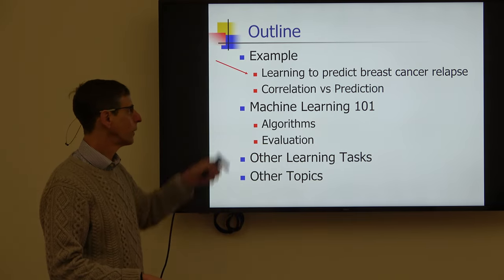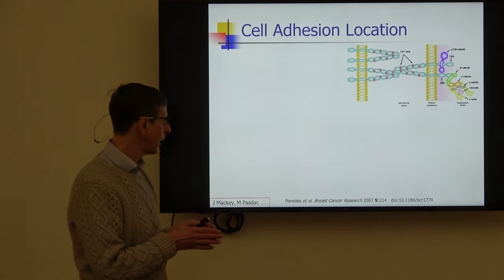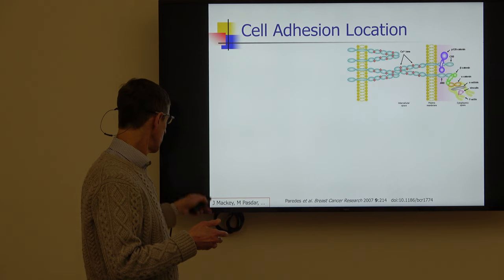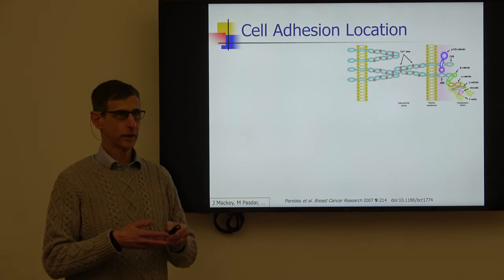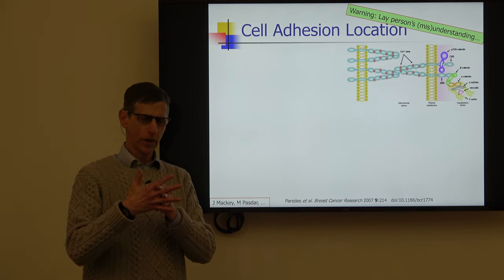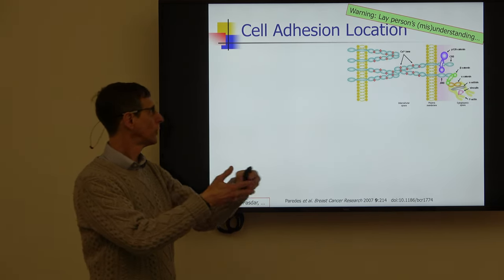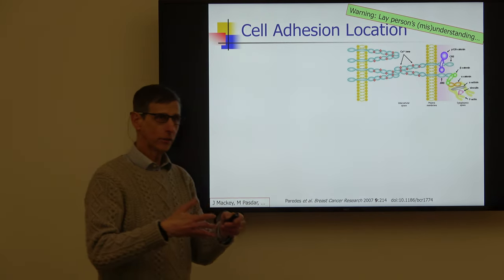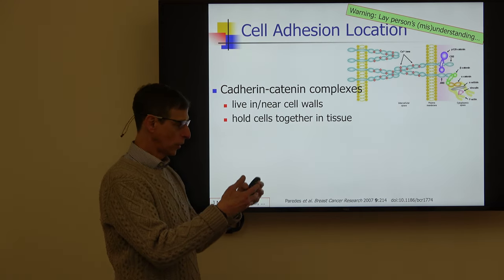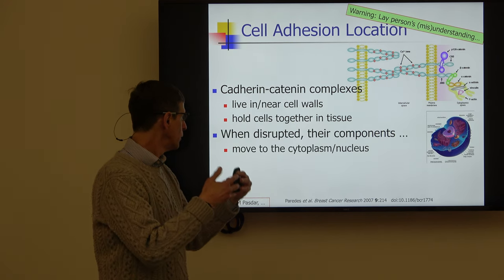So here, I'm going to talk about predicting breast cancer relapse. This is all the biology I know about junctional cells. This is how John Mackey and Manijeh Pasdar described it, talking about cell adhesion: on the surface of cells, on the cell membrane, there are some proteins that stick through the walls and they hold other cells together, and that leads to tissues being formed. These are cadherin-catenin complexes that hold the cells in tissues, and that's what they're supposed to do. But it turns out when they're disrupted, two things happen.